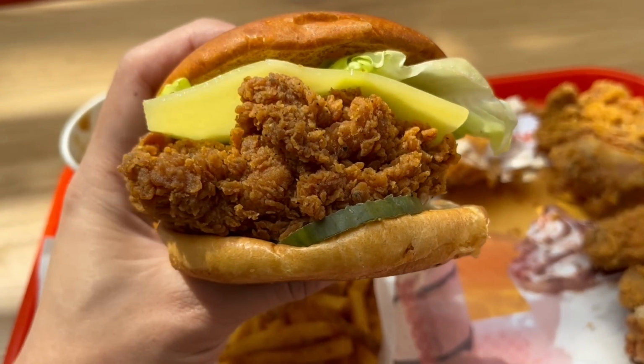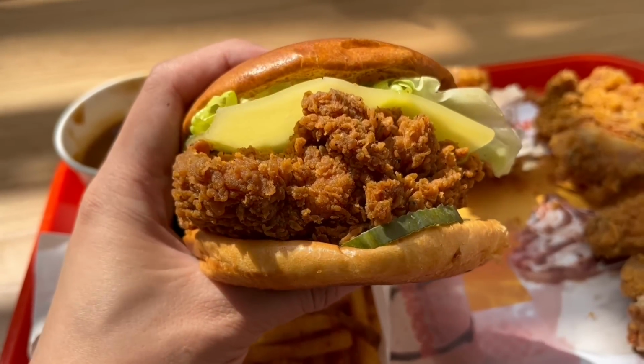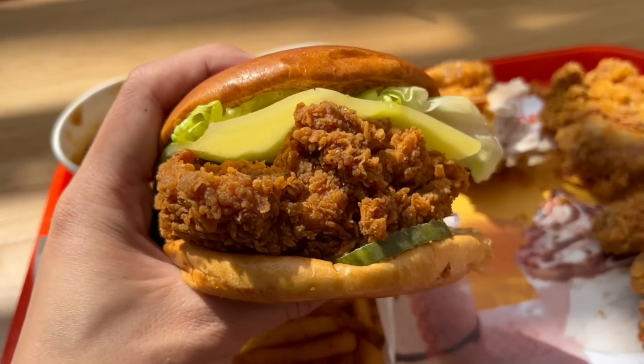The piece of chicken in there is huge. This is the deluxe one, so you get cheese and lettuce in there as well. Doesn't that look great? Let's go in for a bite.